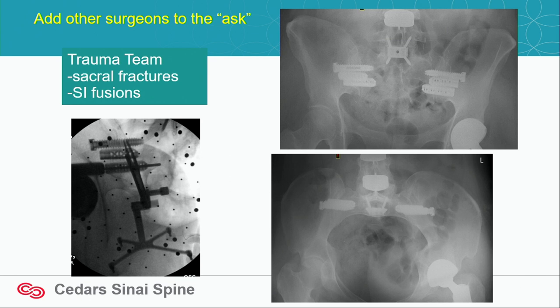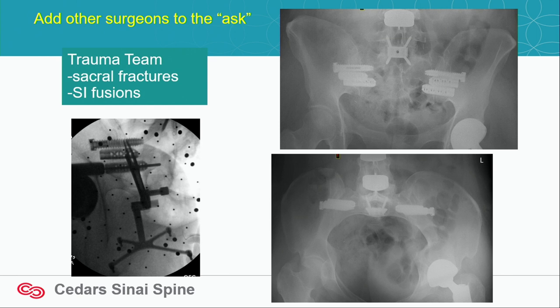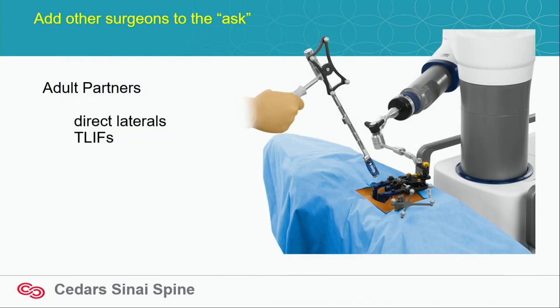And so how do you get a robot? Robots are expensive. Hospital administrators don't want to buy you a robot, because it's probably some hip or knee robot in the corner that nobody uses and the administrators were burned. So one thing is you get other people to make the ask with you. I got the trauma team, and the trauma team now loves fixing sacral fractures and SI joint problems. So the trauma team is a huge fan of the robot.